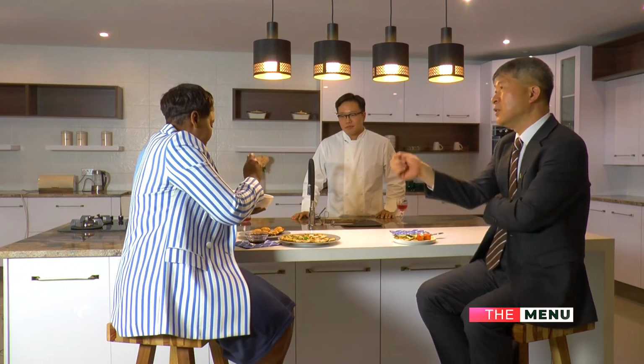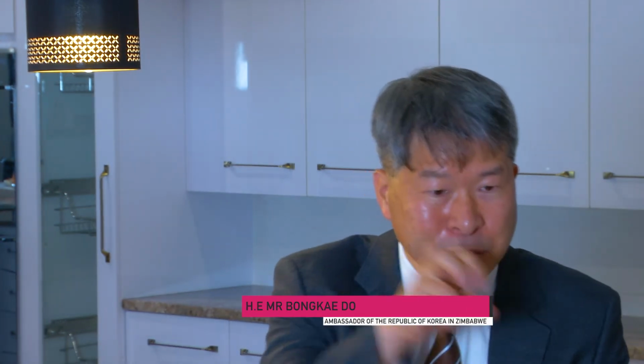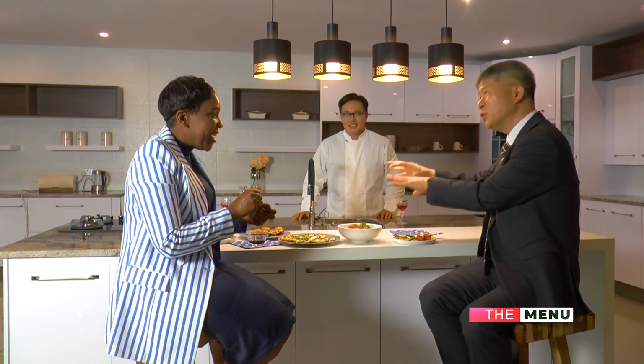If you like raw fish, you can enjoy the raw fish in the Korean seafood market. It's open for all. You can see the seafood under the water. You can choose what you need, squid, and cook. I think I need to be on a trip to Korea.